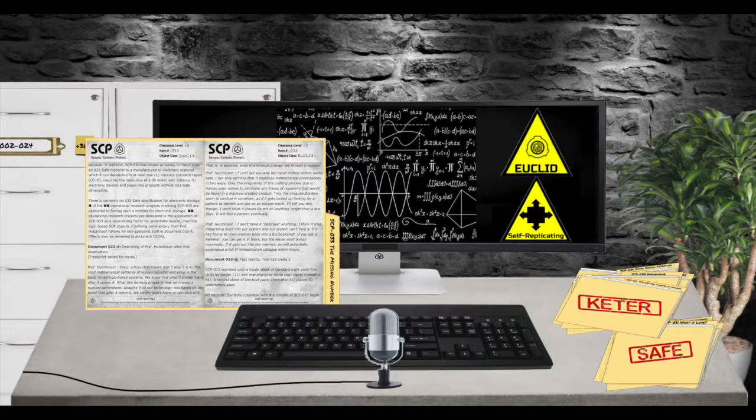I'll tell you this though, I don't think it should be left on anything longer than a few days. It will find a pattern eventually. It's like trying to cram another book into a full bookshelf. If you get a hammer, you can get it in there, but the whole shelf bursts eventually. If it gets out into the internet, we will probably experience a full IT infrastructure collapse within hours.